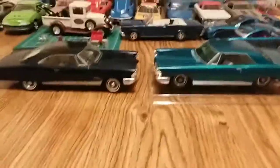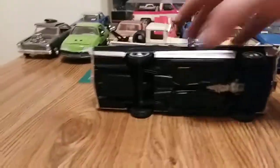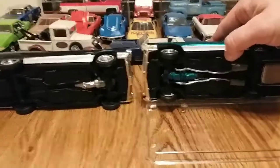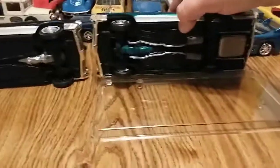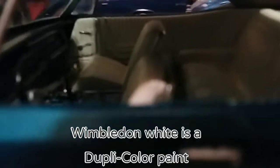Like I said, I really believe the chassis are the same. It kind of had all the same. That one I didn't do many detailed painting on. I know the engines are kind of pretty similar in all these old AMTs. Chassis look almost identical. The interiors were about identical. It all depends how you paint it up. So this one here, the Grand Prix, is done in Wimbledon white, which we talked about on a previous video. And did black on the dashboard.